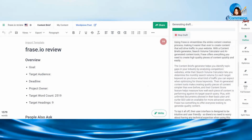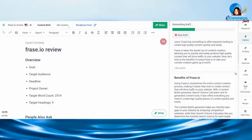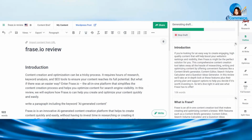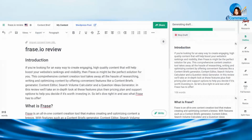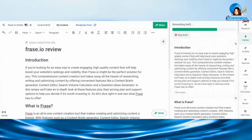If you are happy with this generation, you can go to my content tab. If I'm happy with the introduction, I can just paste it there. Okay. And I will just paste two sections for the purpose of demonstration. If you're not happy with any of the sections generated, you can also ask the AI to regenerate it for you.